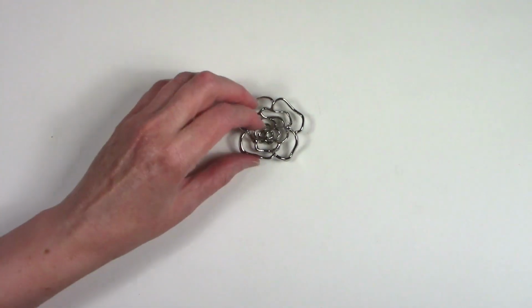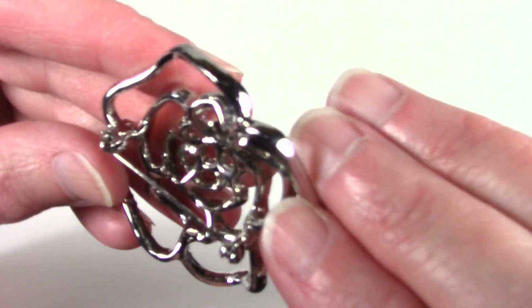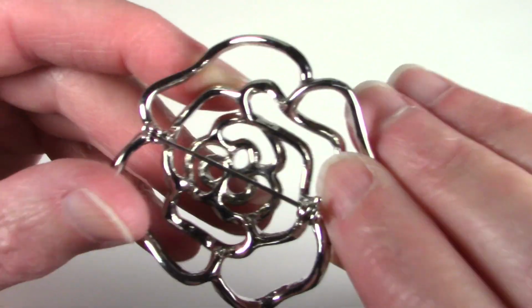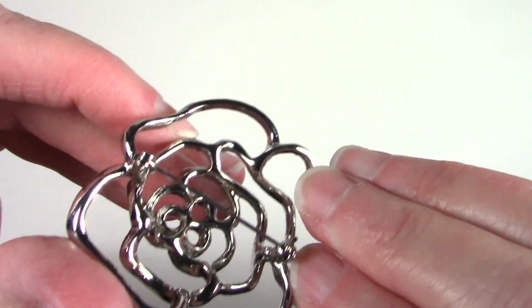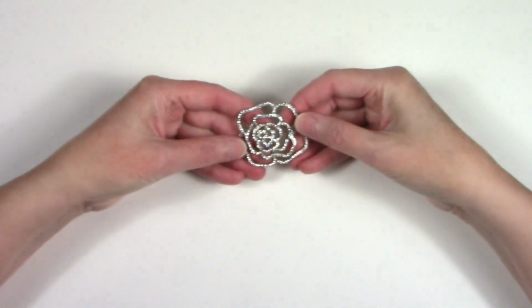Okay, I'm going to check this one for silver. I don't think it is. It just doesn't have that quality to it. It looks more like aluminum to me, but I'll do a double check. All right, fun.